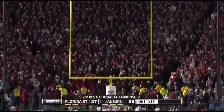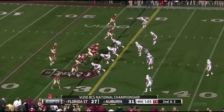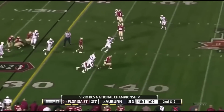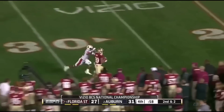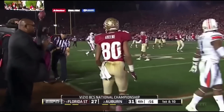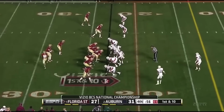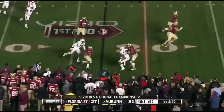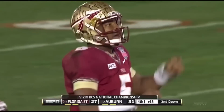And Florida State needs a touchdown. You get about 7 seconds after a first down before it's reset. And Green breaks free. 50, 45. One man with an angle. Got him out of bounds at the 20-yard line. Now Winston going to drop it off. Freeman. And he is down to the 17-yard line.